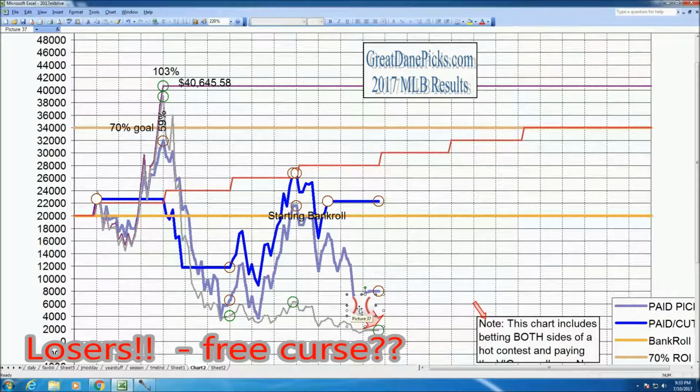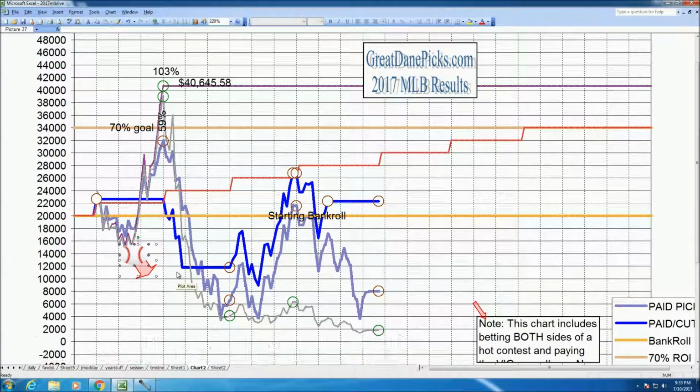But what I'm trying to say is, these picks have been losers, and I don't know why that happens. Maybe because I'm giving away free picks. I've had very good results in other years when I don't give away free picks, but oh well, that happens sometimes. You're not going to be perfect all the time.